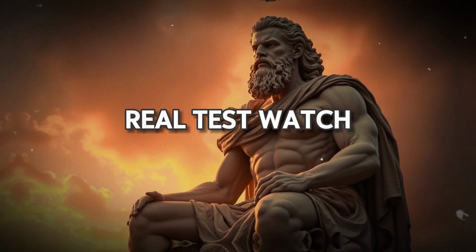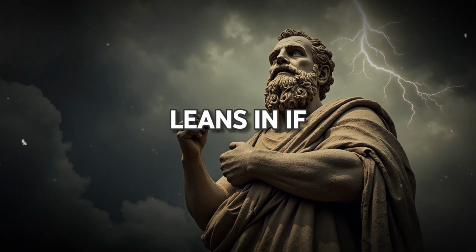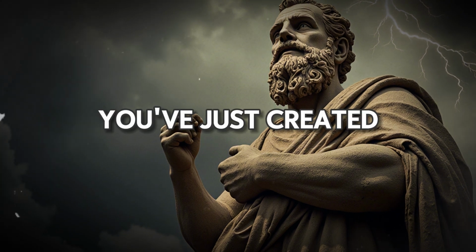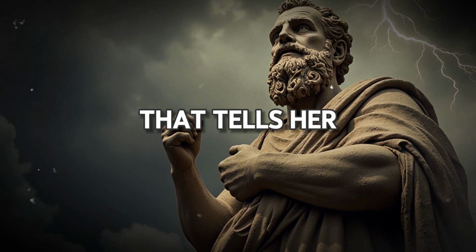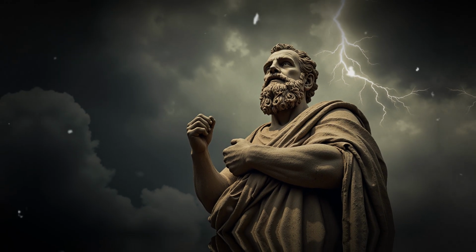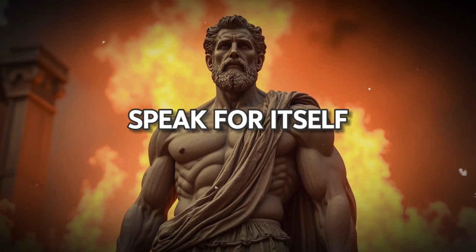And here's the real test. Watch how she reacts. If she subtly leans in, if her posture softens, if her eyes hold yours a second longer, you've just created an invisible thread of intimacy, a silent spark that tells her she's safe, seen, and undeniably drawn to you. Master this touch, and you won't need words to deepen the connection. The moment will speak for itself.